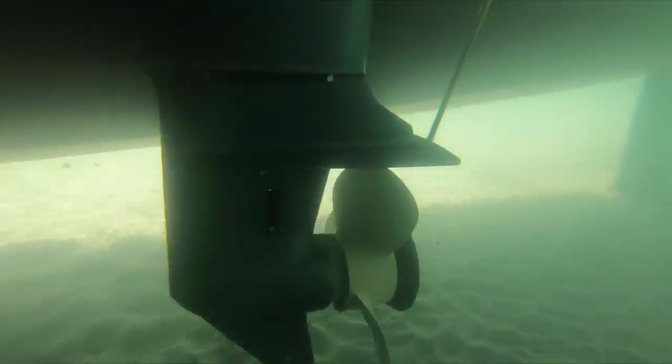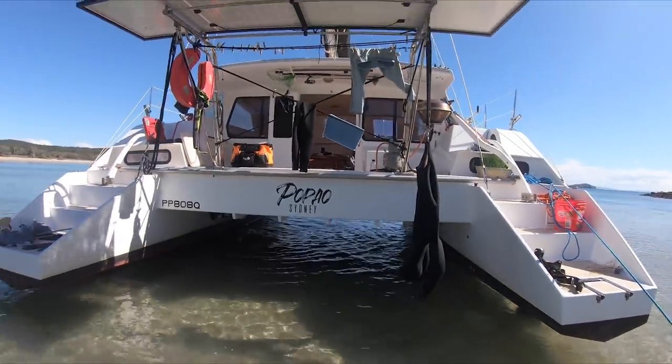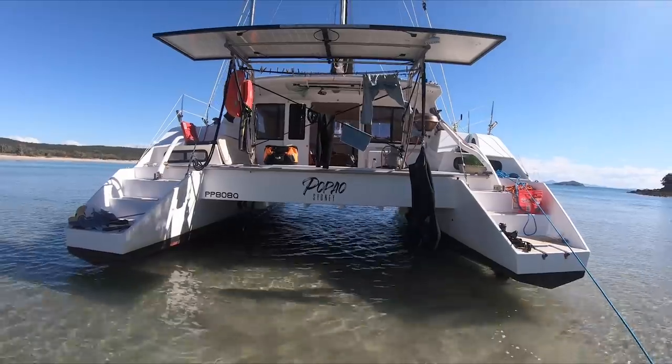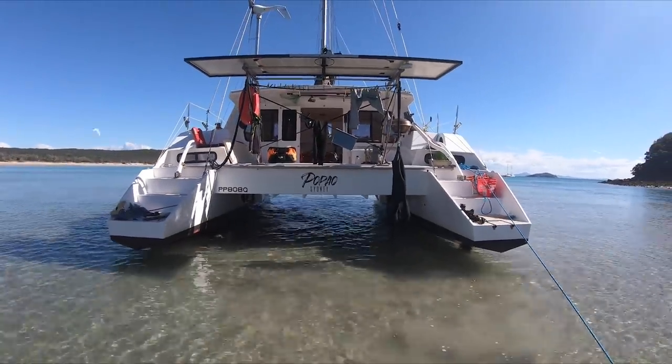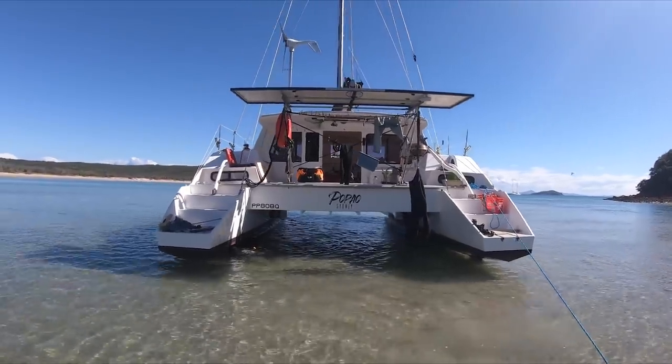Being able to dry out Popao on mini keels was something that really appealed to us when looking at boats. If we were in some far-flung locations where boat lifts are few and far between and something went wrong, we wanted to be as self-sufficient as possible and to do our own repairs. Well, there it is, officially our first touchdown. A little bit of a list, but that's the bottom's fault.